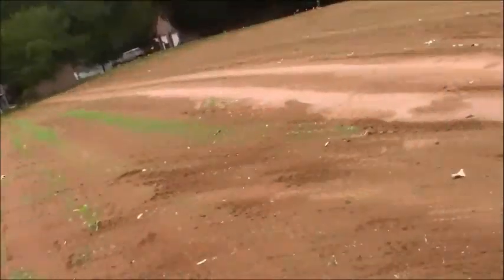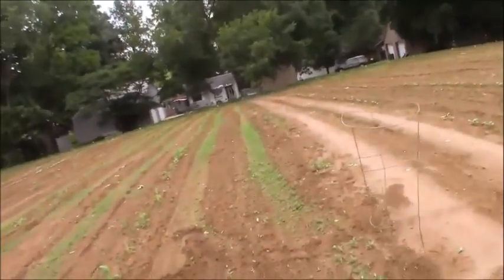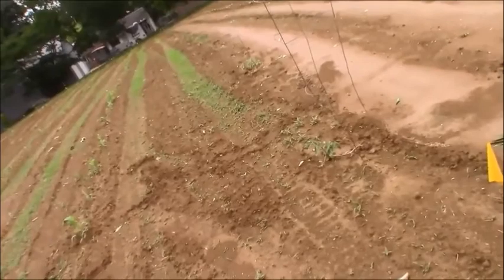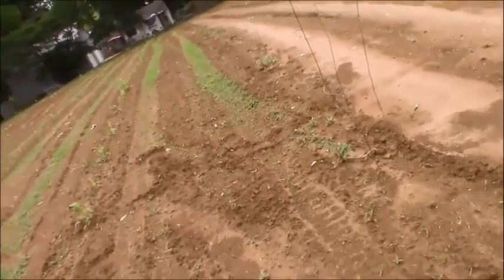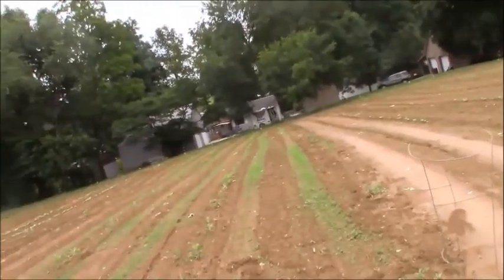And there's another row of tomatoes. I honestly forgot I had put them out. That's not awful. Got more tomato plants than I realized. So it's 148 plus 16. I don't know. But it's a lot. It's a lot. But another row.